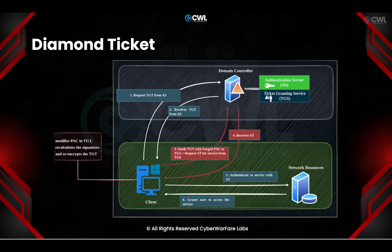So let's talk about the diamond ticket here. You may be wondering, why diamond ticket? Because if you search on the internet, the diamond ticket falls in the privilege escalation tactics. But why are we talking about the diamond ticket here?